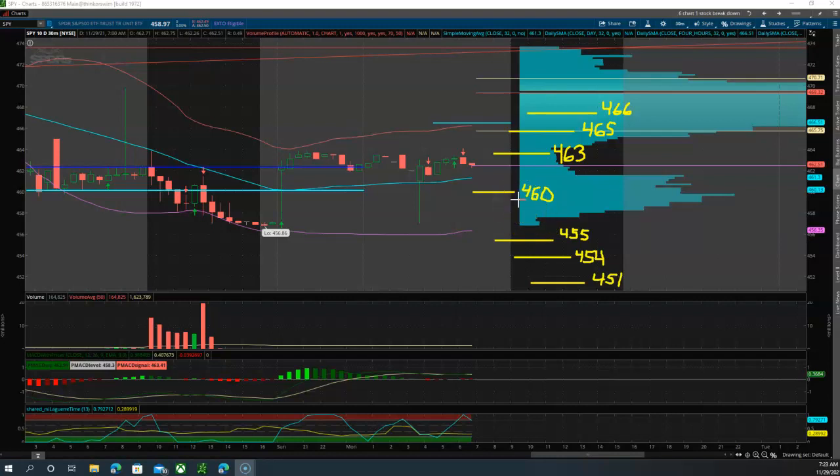Keep an eye on your divergence for your indicators, because we could very well find support at 460, could be 458, then also 455. So again, keep an eye on your divergence, but we could get this retrace into here, find some sideways chop movement, and then power up to go test and find resistance for the day.